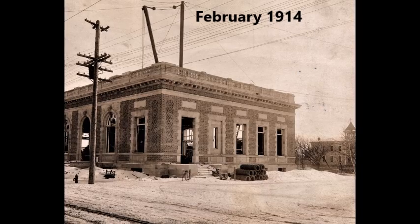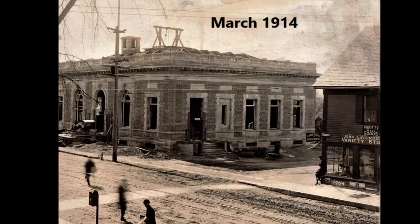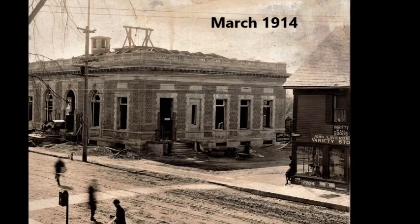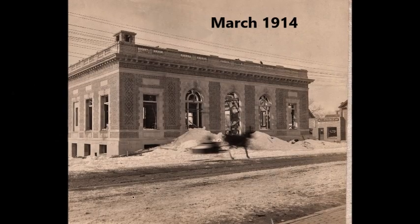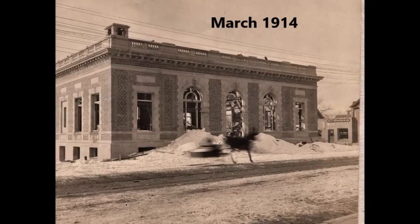Here are a couple of pictures from March of 1914. The derricks are gone, and we have the beginnings of a roof. The photo also includes the John Lavadier Variety Shop, located across the street. This picture has the P. Damaris Meat and Fish Market in the background. The blurry image is a horse and buggy going too fast for the camera to properly focus.